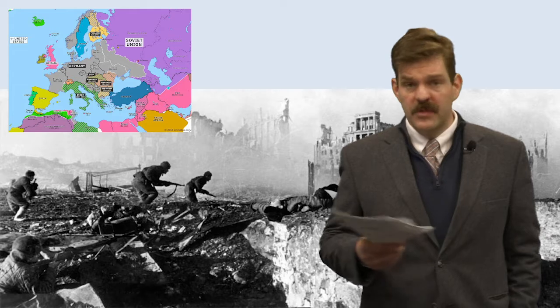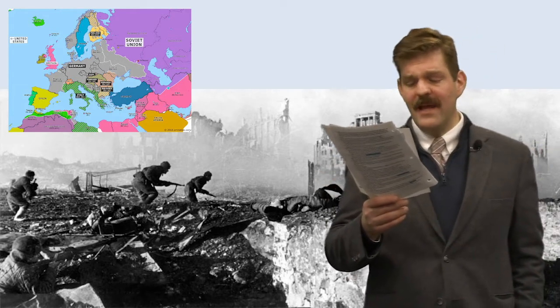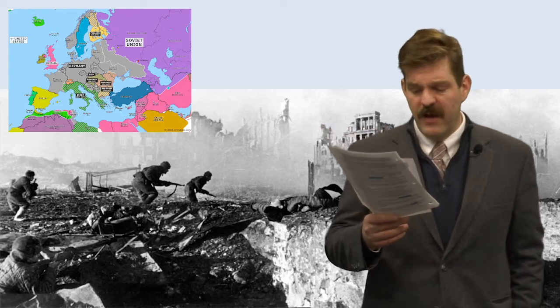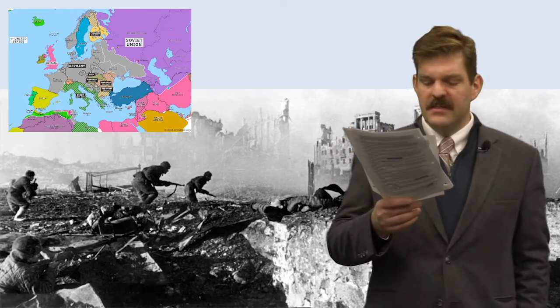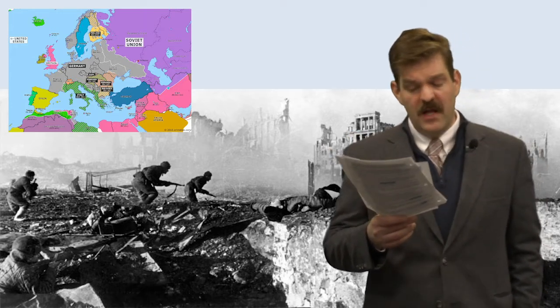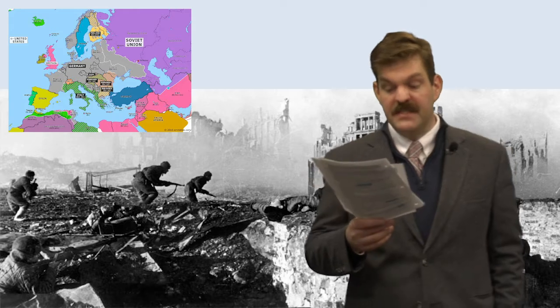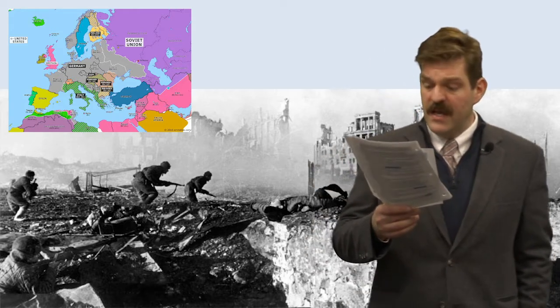The Luftwaffe, which is the German Air Force, prepared the way by nightly bombing raids over the city of Stalingrad. Nearly every wooden building in the city was set ablaze, and it looked so desperate that Soviet officers in Stalingrad actually recommended blowing up the city's factories and abandoning the city so there wouldn't be anything for Hitler to take.